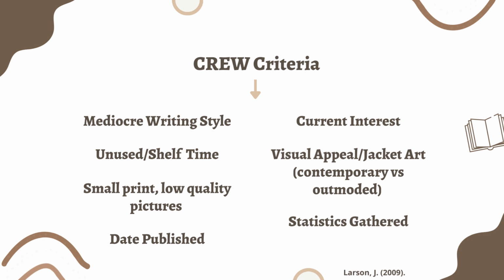The CREW criteria that I used and identified came from Larson's CREW manual for libraries. And the ones I focused on most were the mediocre writing style. If it were unused, it had a lot of shelf time without any checkouts. Books with small print and low quality pictures. The date published, if it were older than about 15 to 20 years, then it probably needs to be updated. If it has current interest with our students and our community, the visual appeal or jacket art that's going to lead the students in to actually want to pick it up. And finally, I also gathered some statistics by running a circulation report with my librarian.